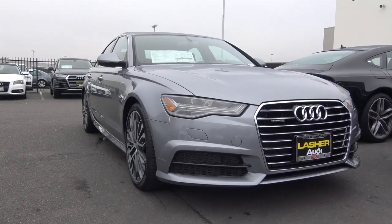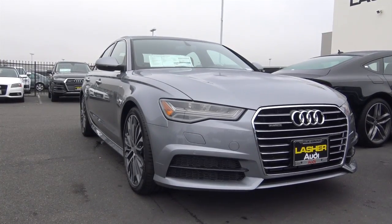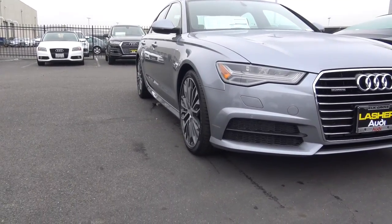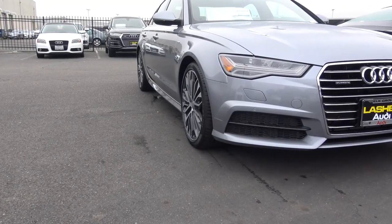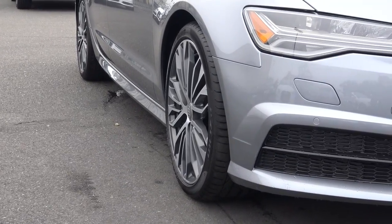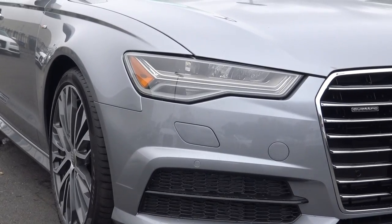Now, you can't deny that the Audi A6 is one beautiful looking car, especially with our S-Line package, and it does spice up things quite a bit on the exterior. If I was going to get the A6, I would certainly get the S-Line package. You have these great looking 20-inch V-spoke alloy wheels that look fantastic, and I love the LED daytime running lights that come on the A6. They finish off the vehicle quite nicely.